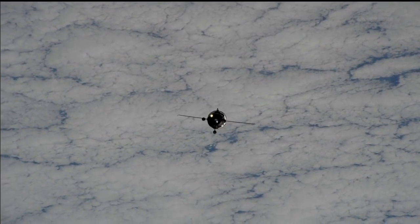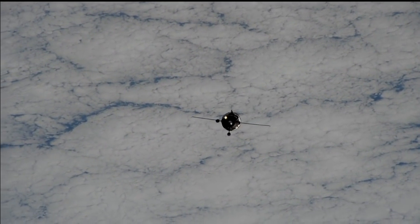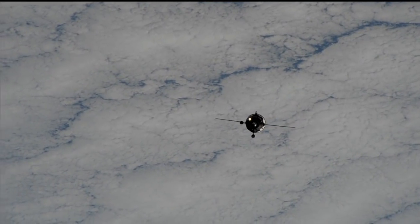Copy all, Anatoly. Now go to page 22, and you will be monitoring automatic rendezvous and automatic docking mode. Copy, we're going to page 22.